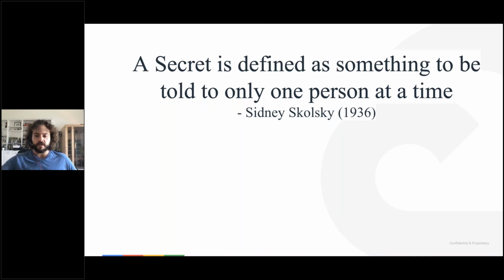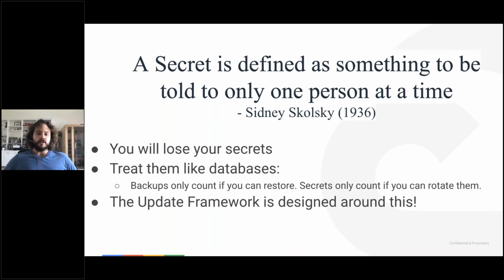Eventually it's going to leak, no matter what that secret is. So that's why we do rotation on keys. That's why we have plans in place to revoke certificates, that kind of thing. You will lose your secrets, so treat them like databases, like that ransomware stuff we were just talking about earlier. In a database, backups only count if you can restore, right? Having stuff offsite in a place you can't get access to doesn't help. So people practice restoring. Secrets only count if you can rotate them or deal with losing access to those secrets.